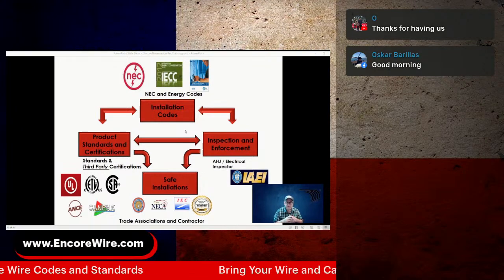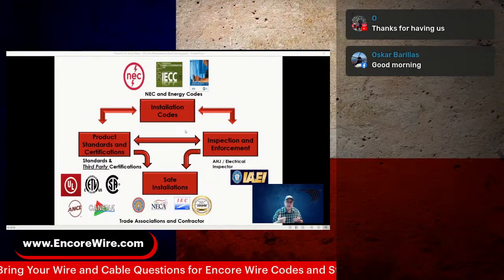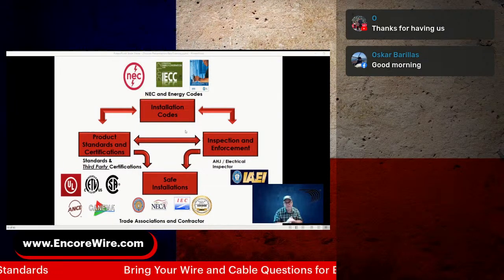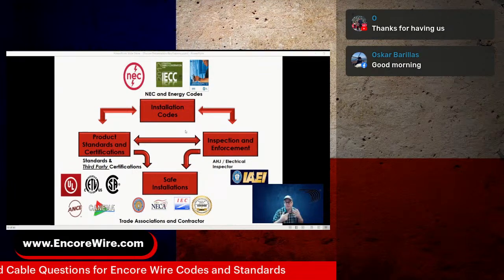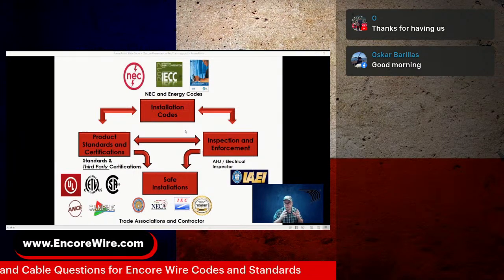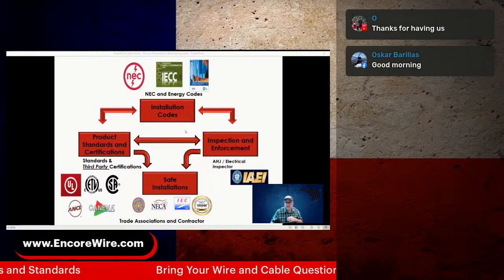One of the misconceptions is that people say you just get into the NEC based on code panels sitting there writing code. And that's not how it works, right? That's a fallacy. Now, do code panel members have influence? Absolutely, because they're experts. But at the end of the day, too many people sit on the committee for it to be pirated by any one group, okay? So it's a fair process, and that's how we develop the different codes, okay?